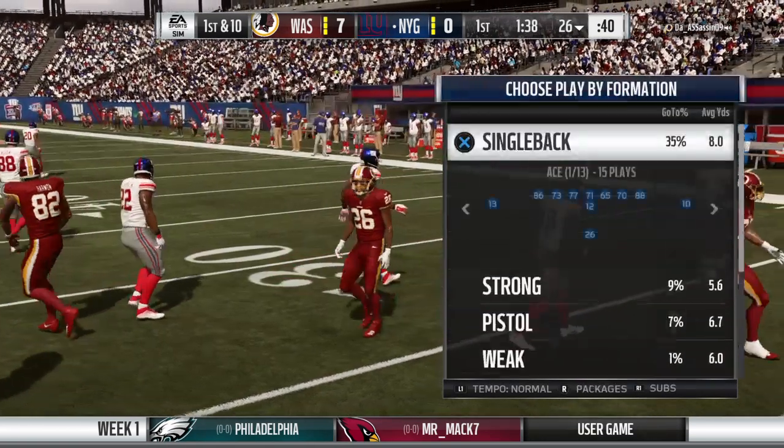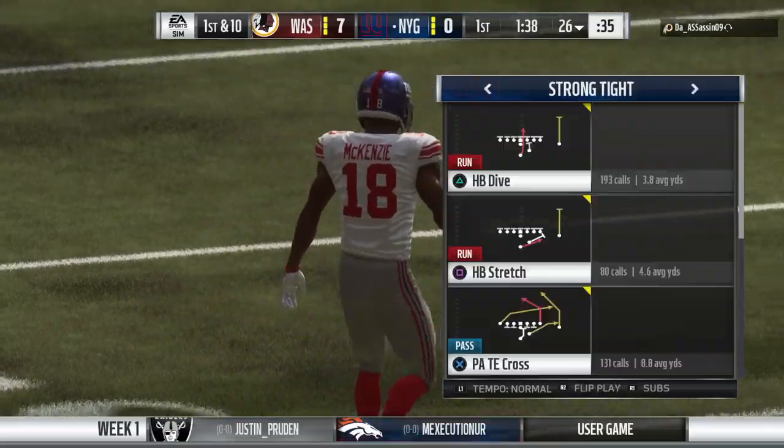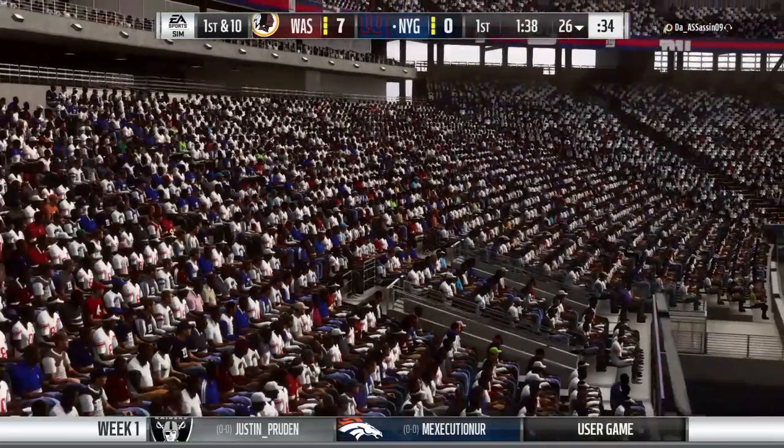Across the 25. Here's the Giant offense now as they get ready to take over here. And hoping to do better than they did their last possession when they punted the football.